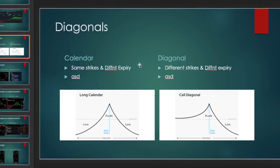All right, so that is the wrap-up on calendars and diagonals. These are the two charts that you should keep in mind when you're thinking about calendars and diagonals. And again, you should always keep in mind that time spreads have different expiries. What they differ in is that the calendar has the same strike, so it's a lot harder to hit, so beware. And the diagonal has different strikes.